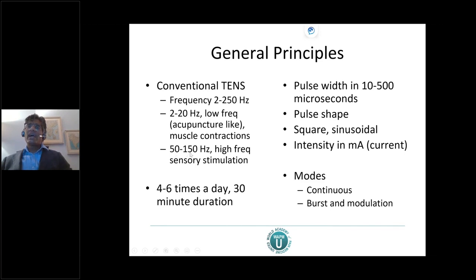As your frequency gets higher, the muscles are unable to relax and contract again, and therefore muscle contraction does not tend to occur at much higher frequencies, but at around 50 to 150 hertz, you're able to activate the sensory nervous system, such that when you put a TENS unit on at these frequencies on the skin, a patient may feel a prickly or a beating type feeling or various pulses over time.